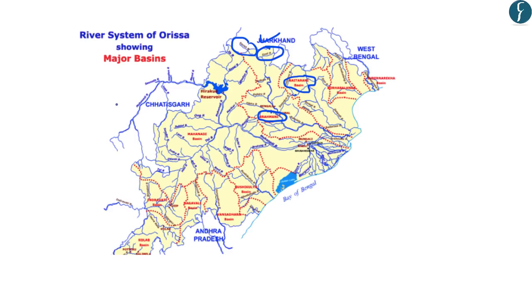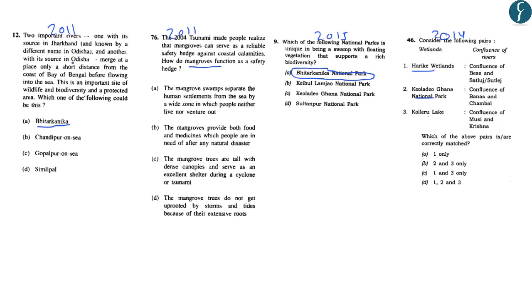So the approach with which we have discussed the Bhaitarkanika National Park can be used for studying other national parks as well. And that will help you a lot in preparing for the prelims examination. Now regarding the question that was asked in the year 2011, the question reads, two important rivers, one with its source in Jharkhand and known by different name in Odisha, and another with its source in Odisha, merge at a place only a short distance from the coast of Bay of Bengal before flowing into the sea.